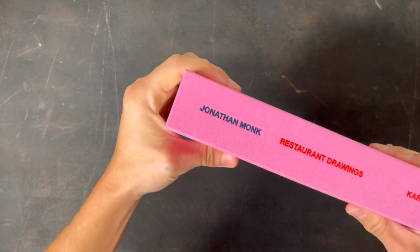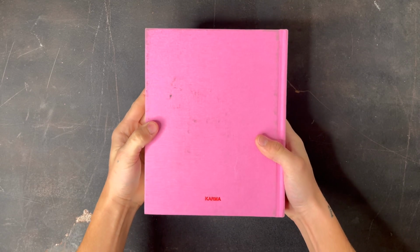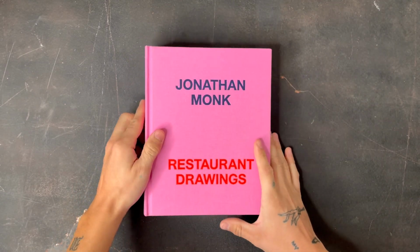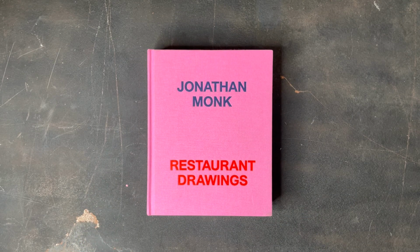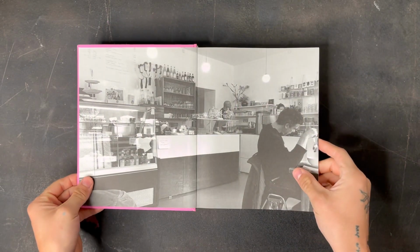This book showcases over 500 drawings that Monk made through the years 2017 through 2019, but it is a series that still prevails to this day. The title Restaurant Drawings is exactly that. Monk and his family will go out to eat, get the check, and then head home. Sounds like a pretty normal dinner, right? But the work starts as soon as he's home.